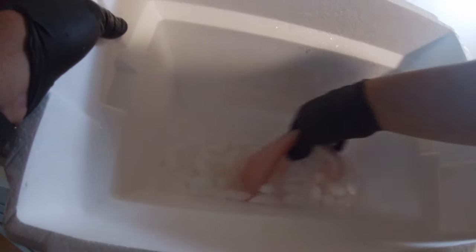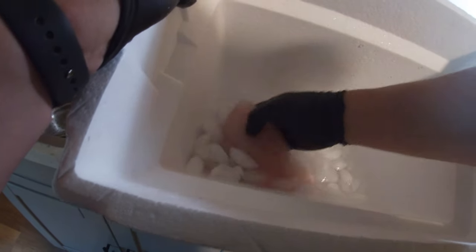So we'll just let it sit there. It's not like a brine, but more of just cleaning off the blood and stuff like that. So it doesn't have to be something crazy, you know what I'm saying? Just set this down.